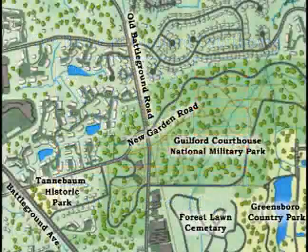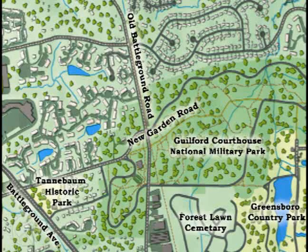Guilford Courthouse National Military Park is located in Greensboro, North Carolina. It's situated between two city parks, the Tannenbaum Historic Park to the west and the Greensboro Country Park, which extends to the south. This military park stands as a memorial to what is seen as a pivotal battle of the Revolution, contributing to the eventual British surrender at Yorktown 7 months later.